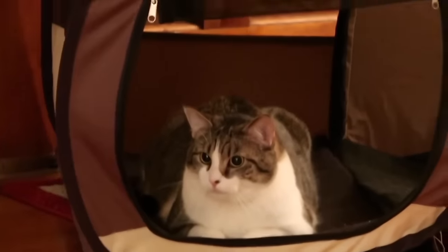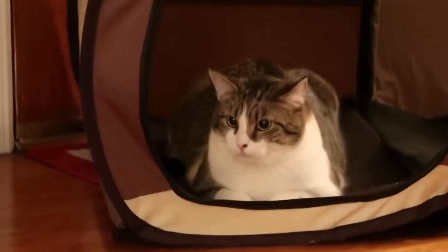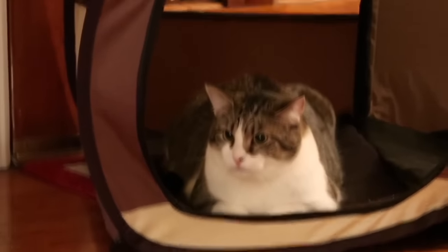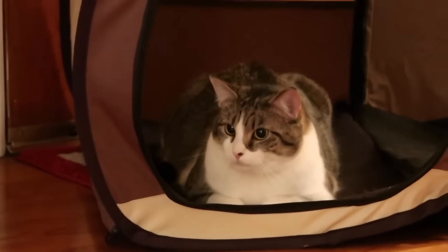Oh my gosh, I totally just realized that Stella is sitting in the crate watching everything. And she's really enjoying it too. I wish you could have just seen her face. She's like, what is this?